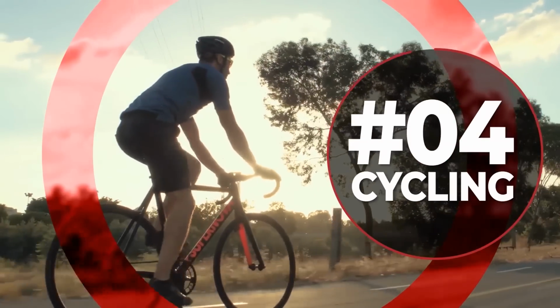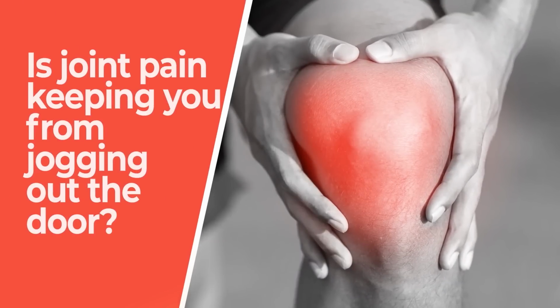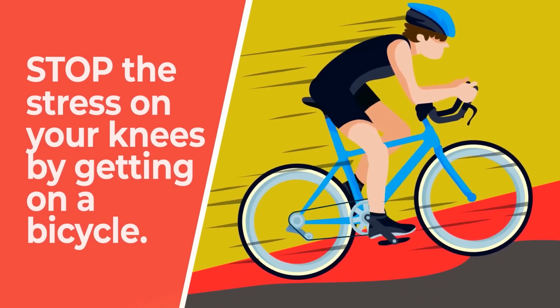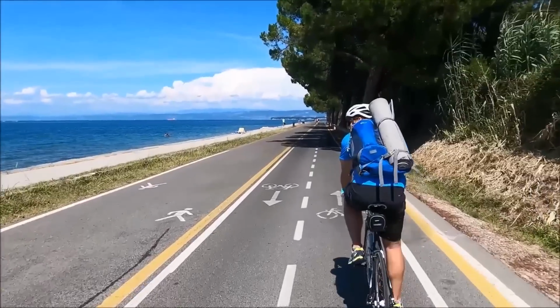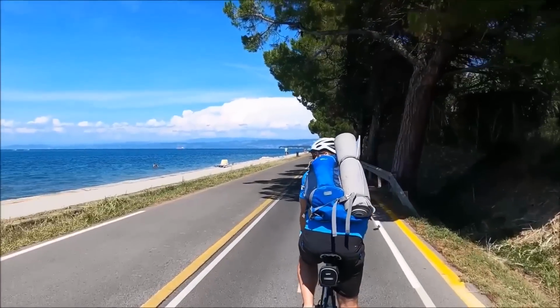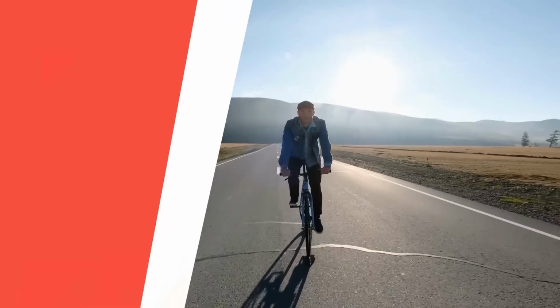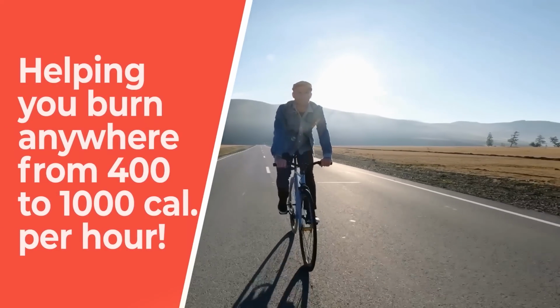Number 4. Cycling. Is joint pain keeping you from jogging out the door? Stop the stress on your knees by getting on a bicycle. Cycling is a wonderful method for getting your heart rate up without adding wear and tear to your lower body. Biking is an excellent aerobic activity, helping you burn anywhere from 400 to 1,000 calories per hour.